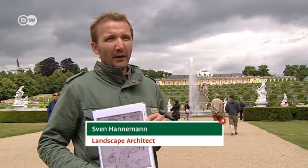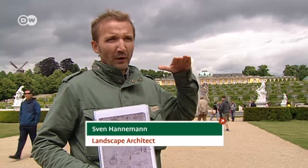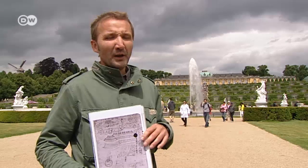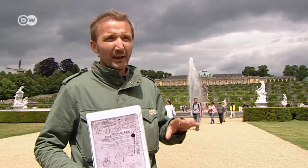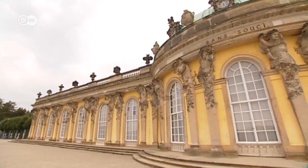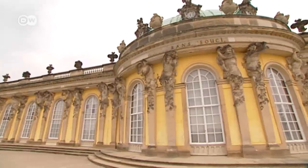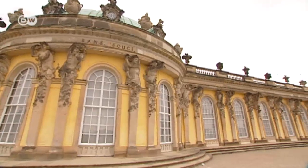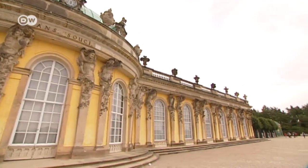Knobelsdorff believed from the start that the palace needed another floor to make it higher and more imposing. But Frederick insisted. He wanted to be able to walk straight out into the garden. The king got his way, and only one floor was built. The Rococo-style building has only 12 rooms.